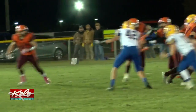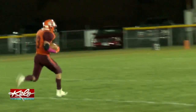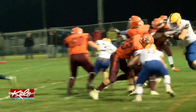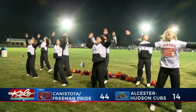Still in the second, handoff goes to Bailey Sage. His line opens up a big hole, and Sage is gone. But wait, he's going to be eventually caught from behind. CJ Carlson nearly strips the ball, but it's an 80-yard score, 30-0 Pride. Just before the half, simple game plan, just hand the ball to Sage. He bowls his way in for the score, as Canastota Freeman punches its ticket to the semis, 44-14.